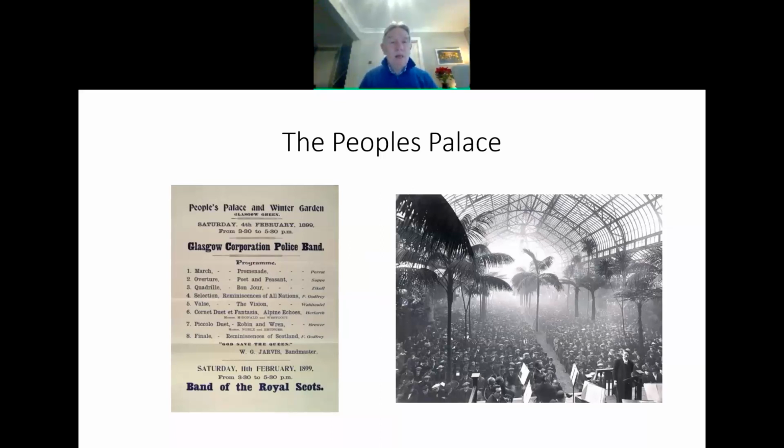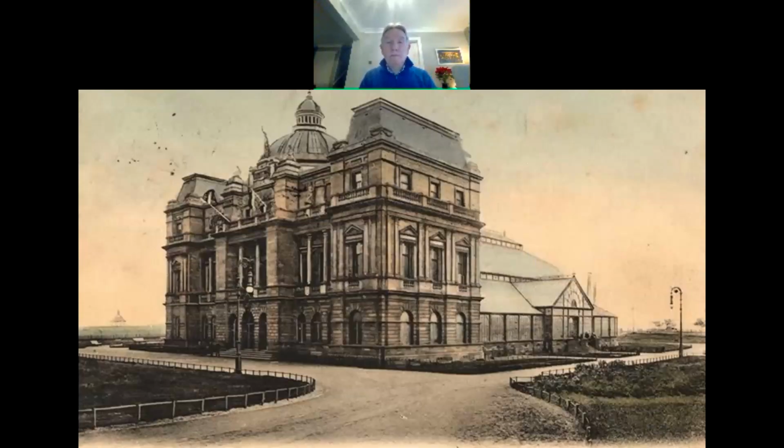On the left is a poster advertising a forthcoming concert to be held in the Winter Gardens on the 4th of February in 1899, and it would be the Glasgow Corporation Police Band. And the following week, it was going to be the Band of the Royal Scots. So these musical concerts were very popular in the Glasgow parks. Many of the concerts were held outdoors in the bandstands, but in the winter weather, they would decant into places like the Winter Gardens at the People's Palace.